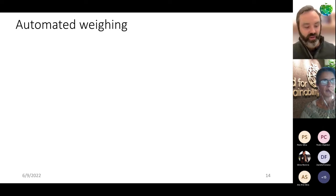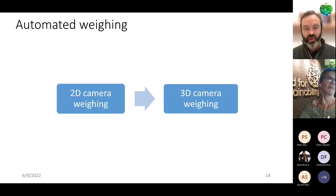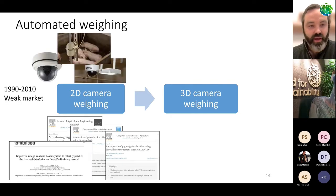Another area where the technology has been progressing is in weighing of animals. Over the last number of years, we've seen the use of camera technology to extract parameters related to the geometry of the pig and link these with the weight of a pig as a pig is growing in the pig barn. The idea being that the farmer can then identify the pigs that are ready to go to the market and then move those animals out.